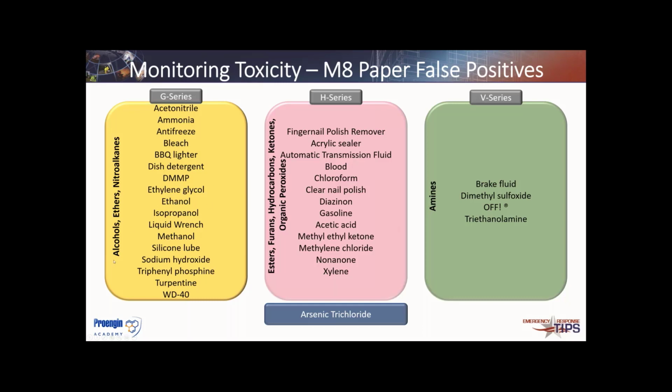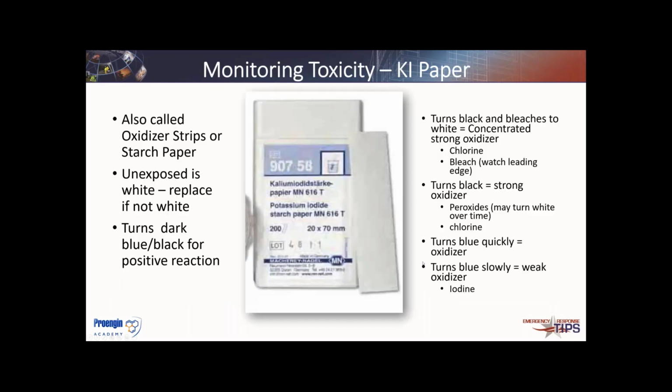Same thing here. If I had alcohols, my pH paper is going to be neutral. But isopropanol, methanol, any of these different alcohols are going to actually turn my G series color. And they're also going to start giving me information on my flammability. So different things we can pull together. And then, of course, our KI paper. This is one of those things that you always have on a call.